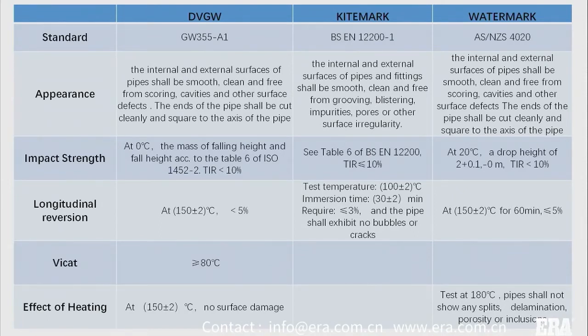And the next one is impact strength. All the result requirements are the same. TIR needs to be less than 10%. Longitudinal reversion, as you can see, DVGW and watermark require the same temperature at 150, and the result needs to be less than 5%. But kite mark is a little different because it requires a test temperature of about 100 degrees, and the time needs to be around 30 minutes. The result needs to be less than 3%.